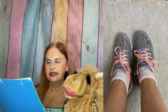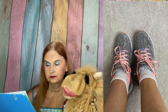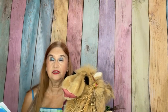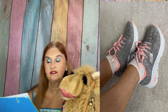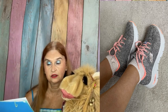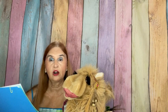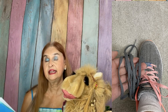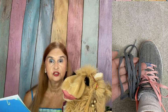The second pair of Skechers is another arch fit comfy wave sneaker. And they don't have memory foam in these. I was hoping they would, but it seems like Skechers has moved away from that. This, though, does have a nice arch support, or arch fit, as they call it. And both of these shoes are size 8. And it did come with gray laces in addition to the salmony peachy pink. So you get a variety.